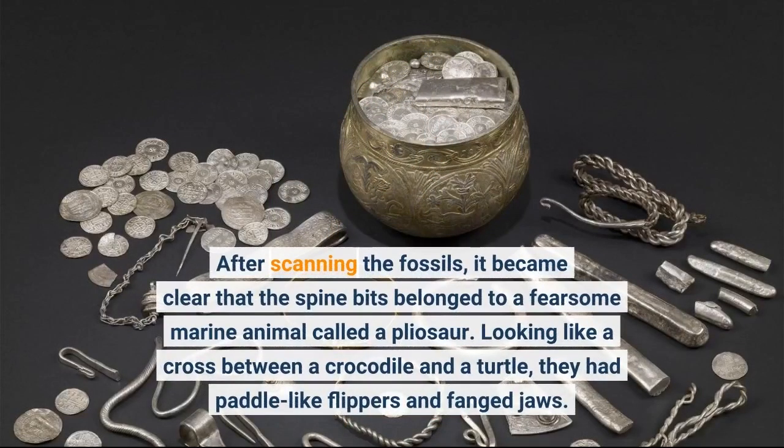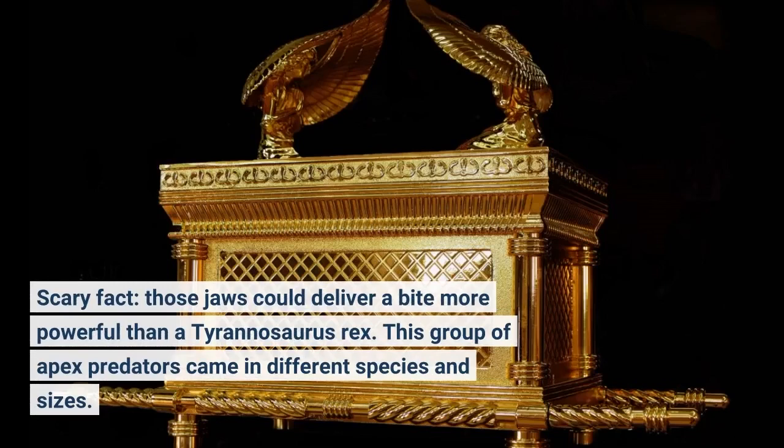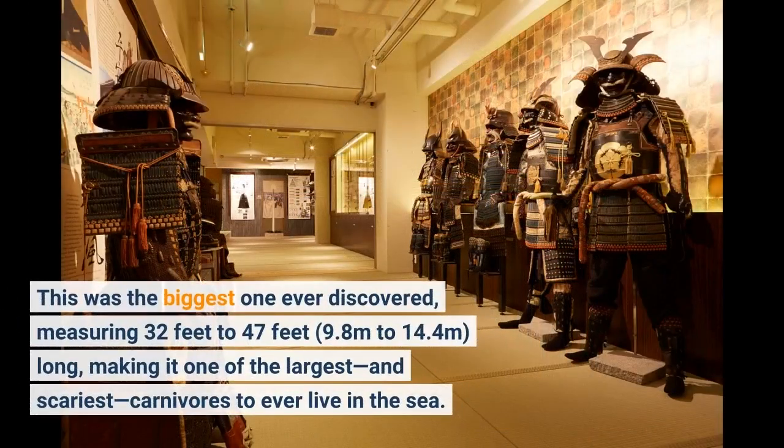After scanning the fossils, it became clear that the spine bits belonged to a fearsome marine animal called a pliosaur. Looking like a cross between a crocodile and a turtle, they had paddle-like flippers and fanged jaws. Scary fact, those jaws could deliver a bite more powerful than a Tyrannosaurus rex. This group of apex predators came in different species and sizes. This was the biggest one ever discovered, measuring 32 feet to 47 feet, 8 m to 14 m long, making it one of the largest and scariest carnivores to ever live in the sea.